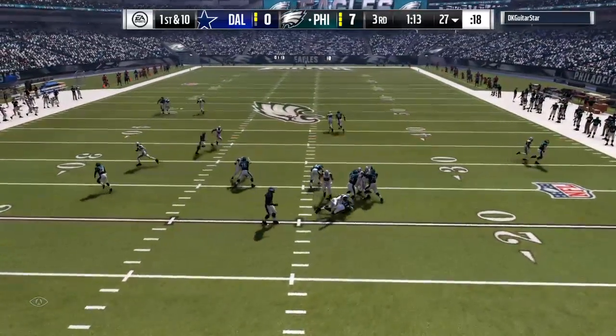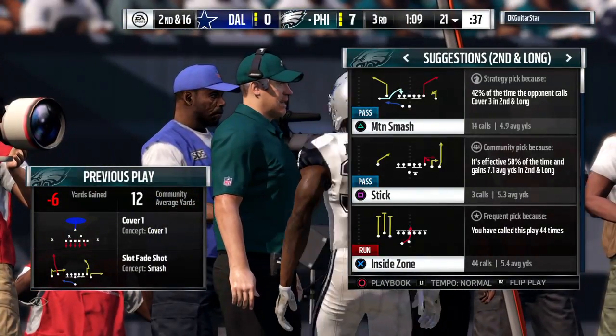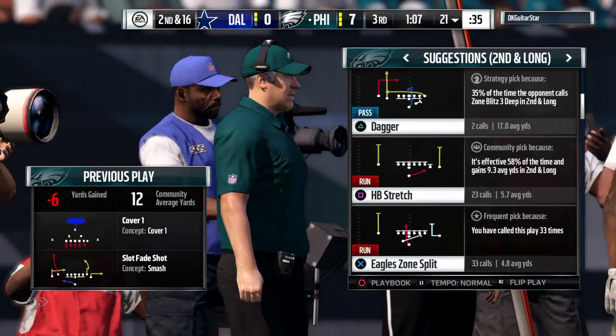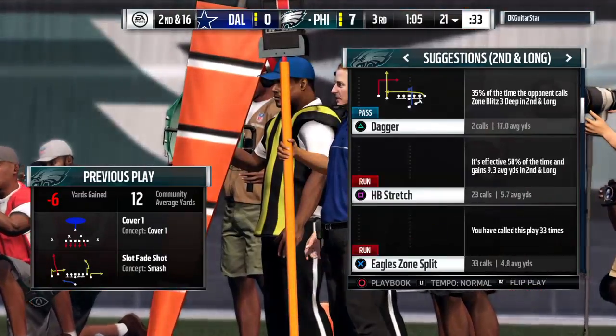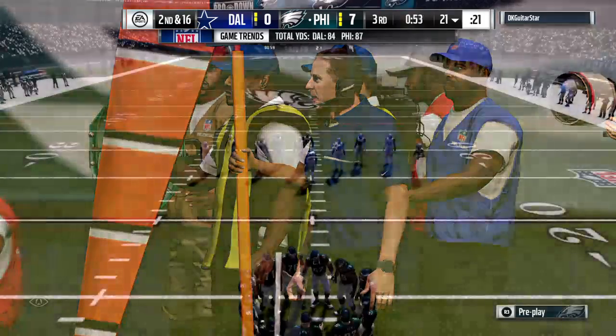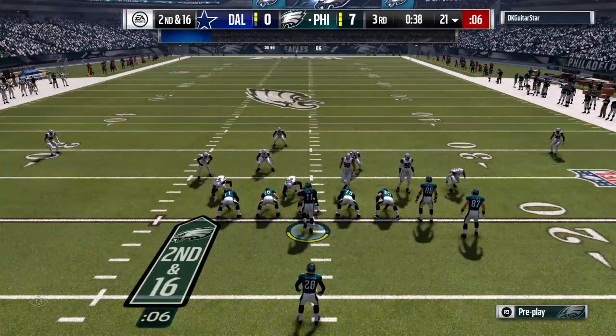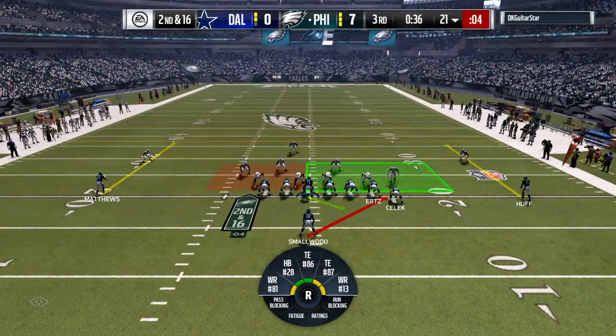Is Wentz. Nowhere to escape, and he goes down. Randy Gregory in there to sack him for a loss of 6. And they weren't in zone coverage. They were in man, and each man did his job. And that looked like vintage, old-school coverage, didn't it? Man coverage reminded me of an old Raiders team.